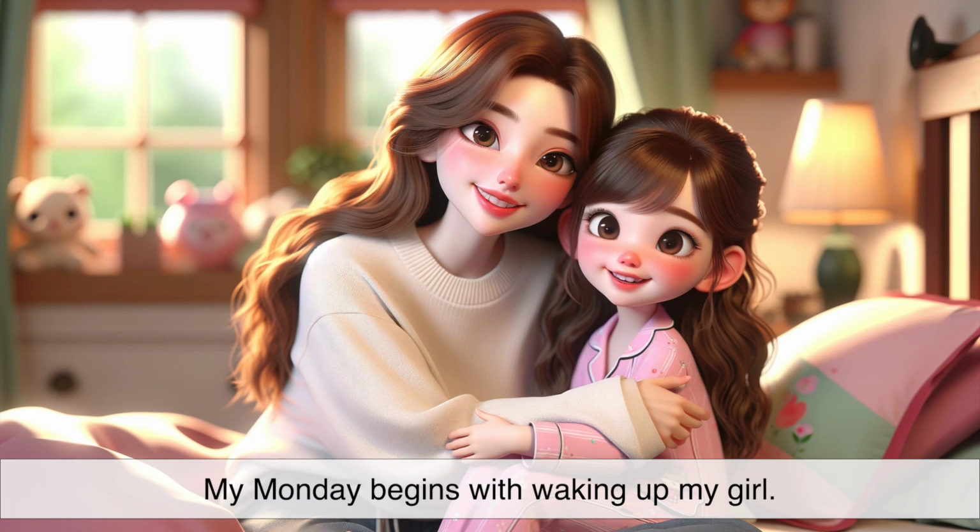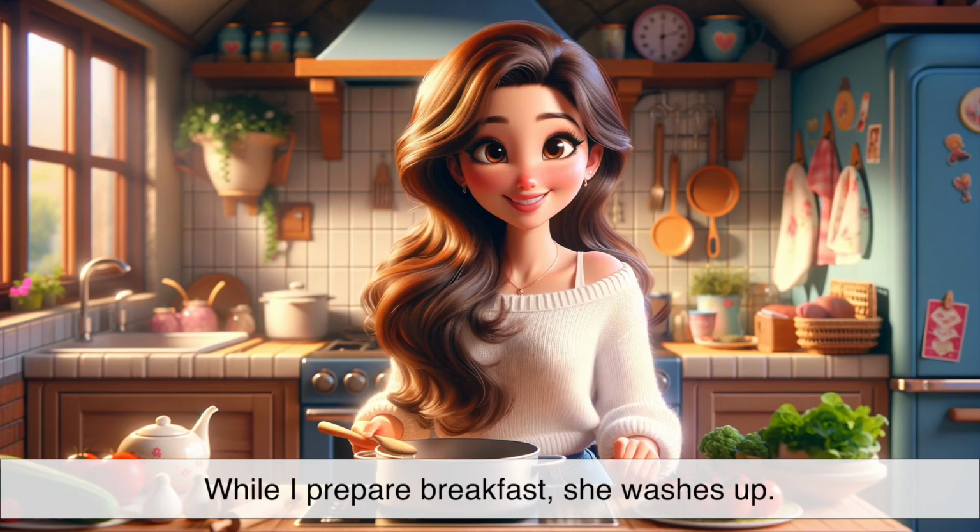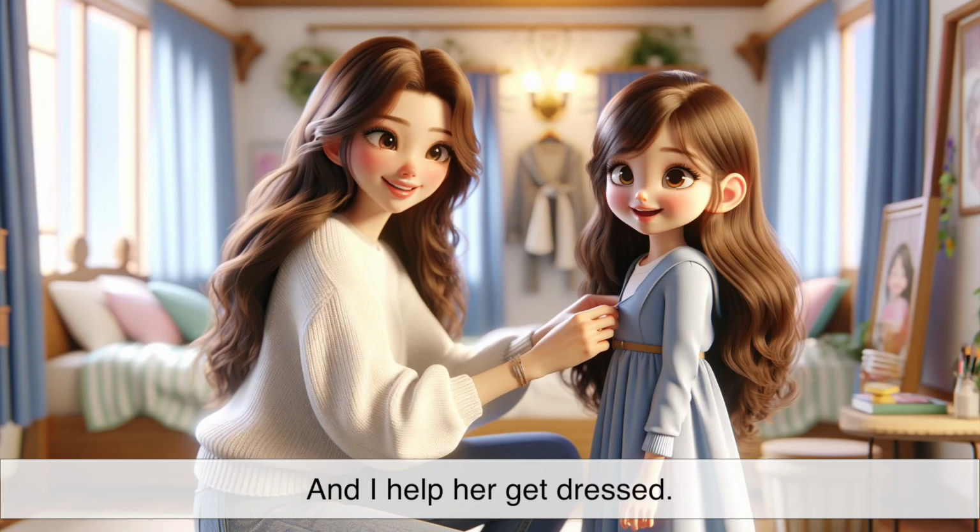My Monday begins with waking up my girl. While I prepare breakfast, she washes up. And I help her get dressed.